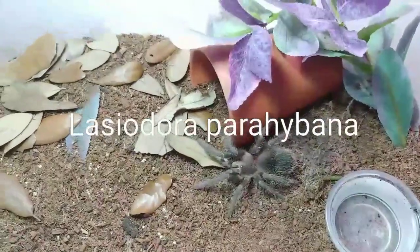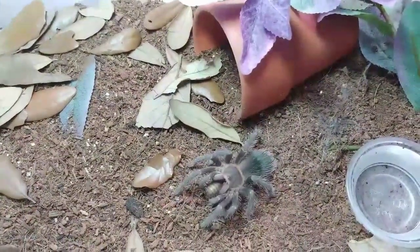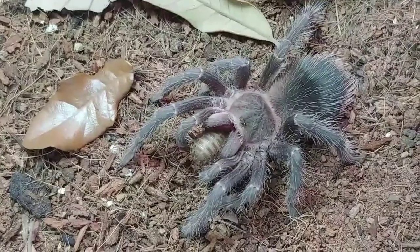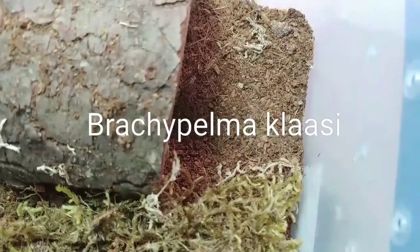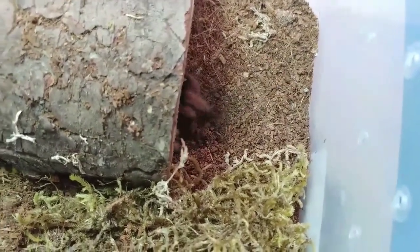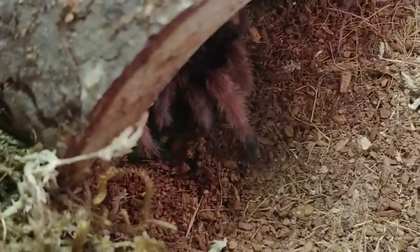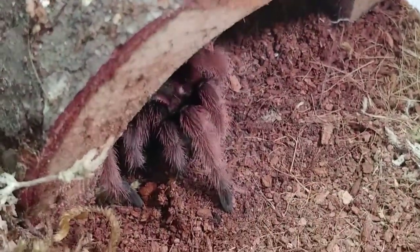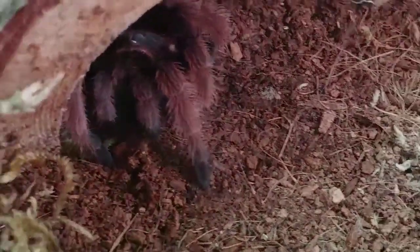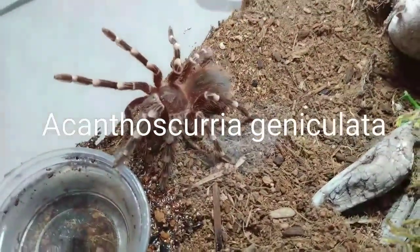Here's my second little LP. There you have it. Be glossy. Well, we got to see some feet. Suspect male. And a small treat for the Acanthoscurria geniculata.